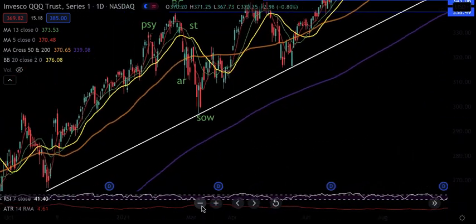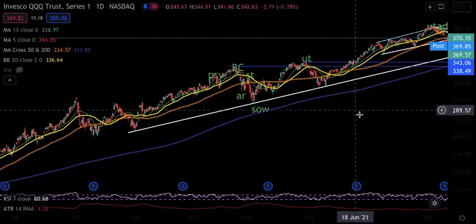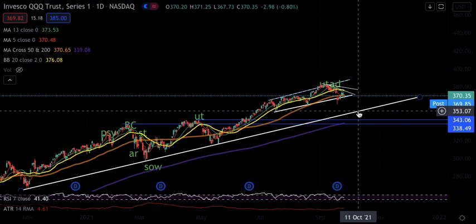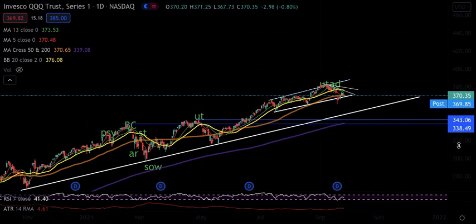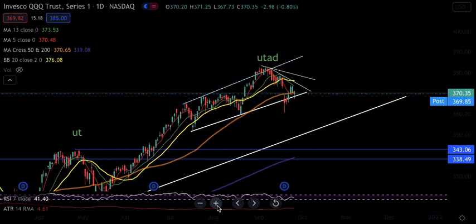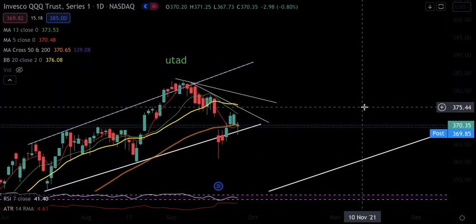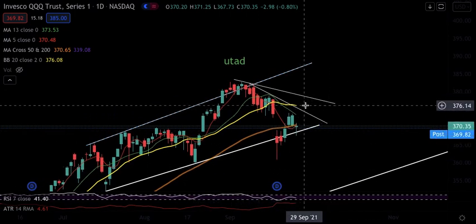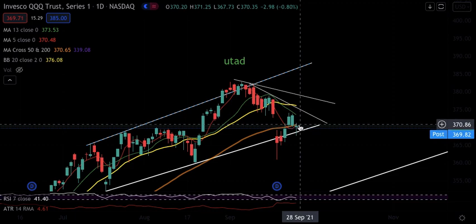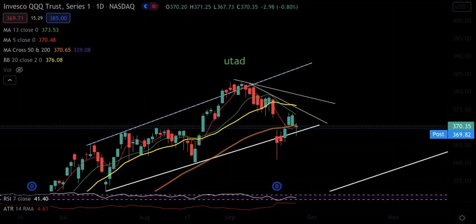Based on that, you see it? Here, here, here, we had 3 touches. Will we get that 4th touch? If we do, it could touch the 350 to 353 level. Just translating the charts, guys. It's looking pretty bearish right now. Now, for this to look bullish again, of course, we want to see it close above the 50-day moving average, which is above 370.65.